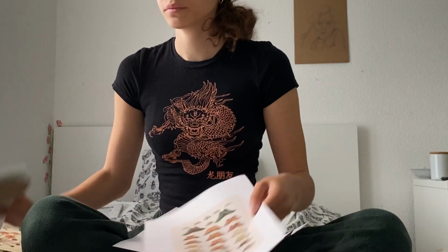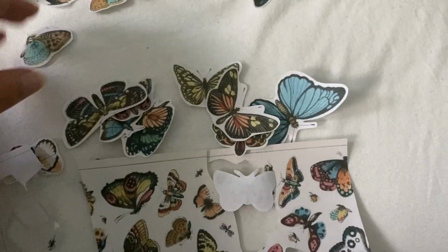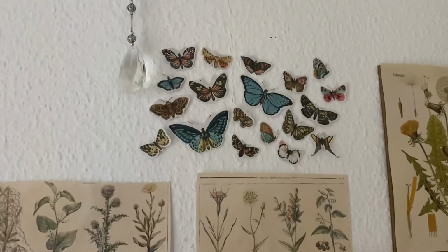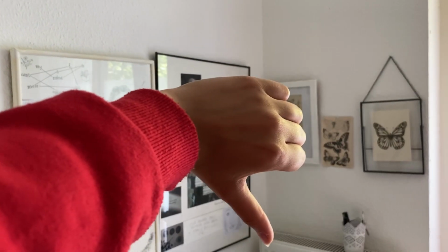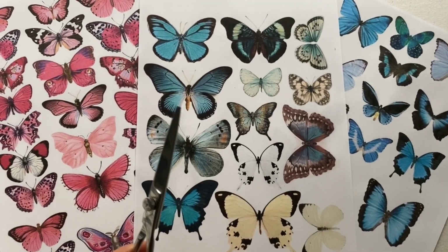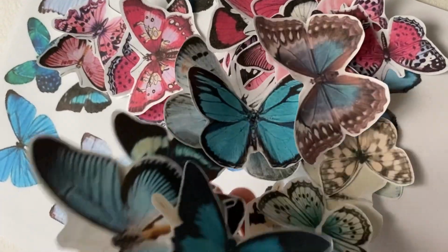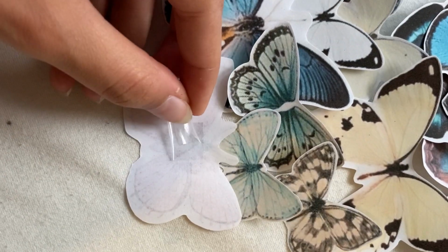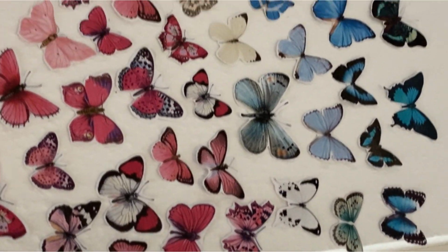As I already said, butterflies became the theme of my room, kind of, and here you can see all those little butterflies I cut out and put on my wall. I don't know how I got this idea, but I absolutely love it. So I just printed out all these butterflies and then I cut them out and put some tape on them at the back. I rolled it like this and then put it on the back, and then press it against the wall, and there you go.